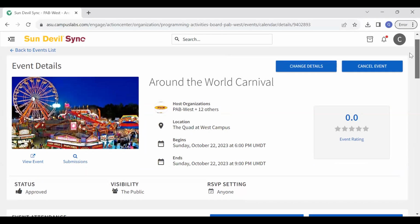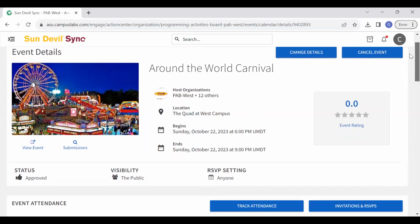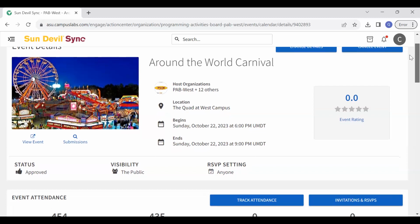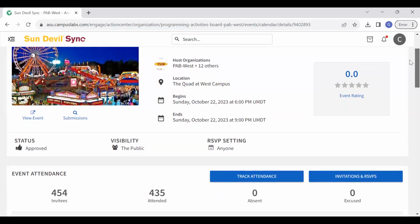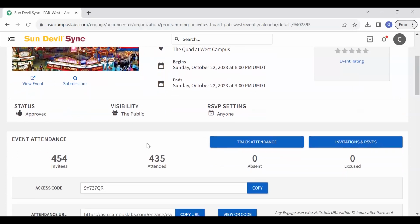This is the back end that the student sees. Event details, they can go in and edit in the time leading up to events, but afterwards, so long as they use the check-in process on Sun Devil Sync, it actually gives us details on the students that attended the event. The check-in process through Sun Devil Sync is just an app that scans a student's QR code. Super, super simple to use.